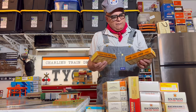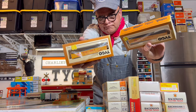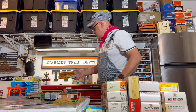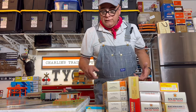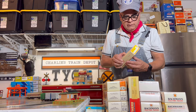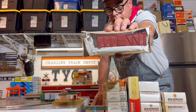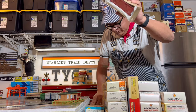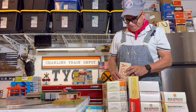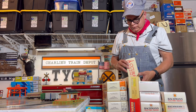From Tyco, we have two Union Pacific gondolas with a coal load on them. So, that's a big hit, because you can't have enough of these Union Pacifics. Let's see, what else? From Accurail, in the box, sealed, brand new. It's a box car. I don't know what company it was from, but in any case, it says right here, it's an oxide 6-panel 40-foot wood box car.